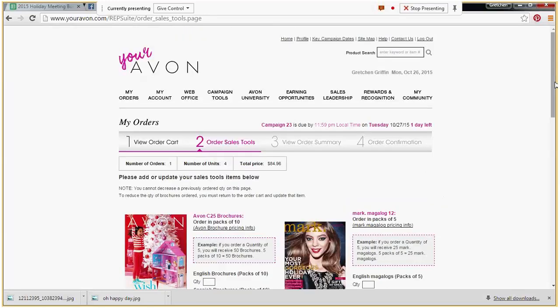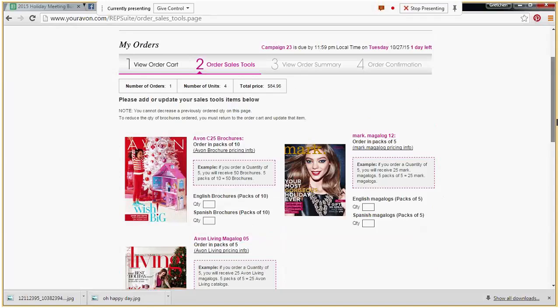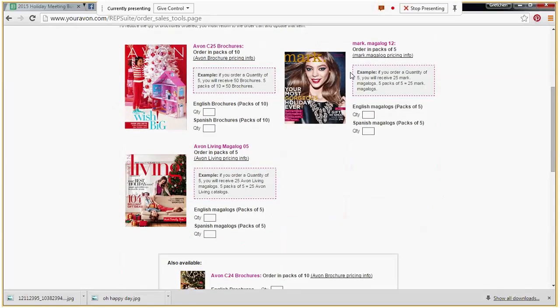My order has not gone anywhere yet. It's going to pop up here and tell me I need to order brochures, basically. And if I've already ordered brochures, it would tell me right now. I have not, so it doesn't say that I have, but it tells me I can order Campaign 25 brochures, I can order Mark Magalog 12s, and I can order the Avon Living Magalog.